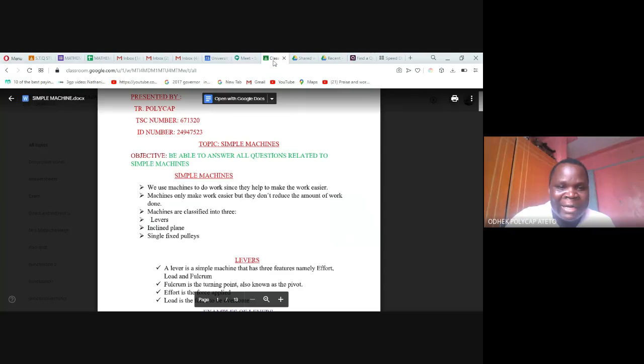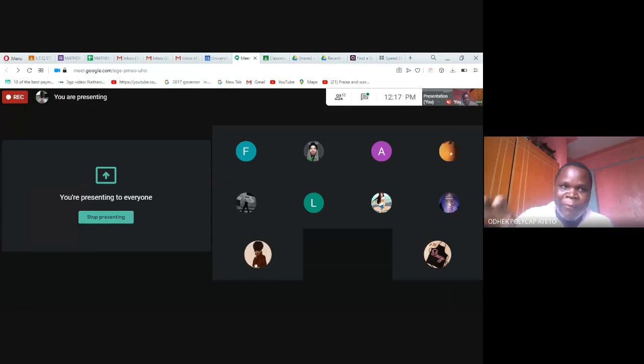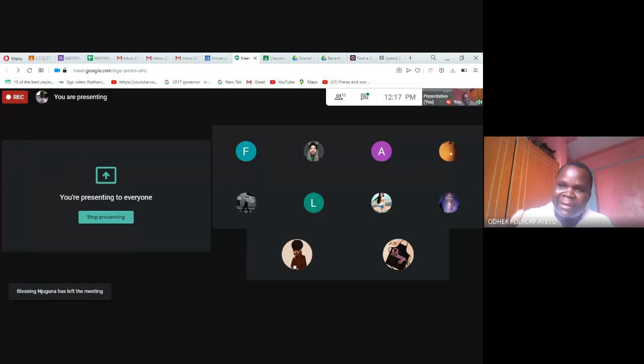So, these machines help us to do work by making work easier, but write that they do not, and underline that the machines do not reduce the amount of work done. The only thing they do is make work easier, by enabling you to use less effort to do a work. Like when you use a washing machine to wash clothes, the energy you use is less than when you are washing normally. So the machines only make work easier, but they do not reduce the amount of work done.